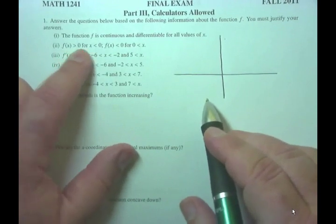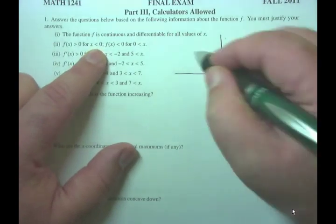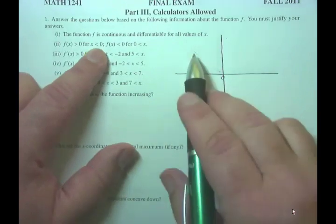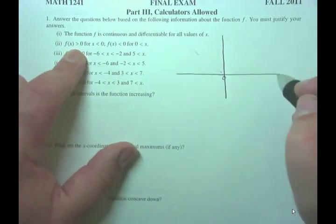f of x is greater than 0 for x less than 0. What does that tell me? Less than 0. Here's 0. The function is going to be up here someplace. I don't know where it is, but I know it's positive, right? The function is greater than 0. That means it's above the x-axis.